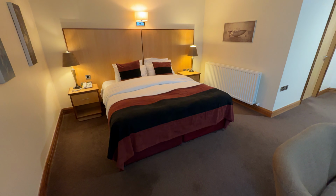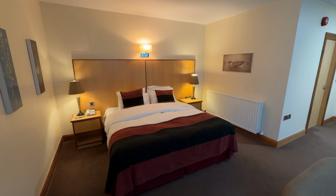Yeah, it's okay for sitting if you're having a drink or getting ready before going out. I think if you were sitting on the sofa, you'd be looking up to the TV. You'd nearly need to push it further back toward the bed to make it more comfortable.